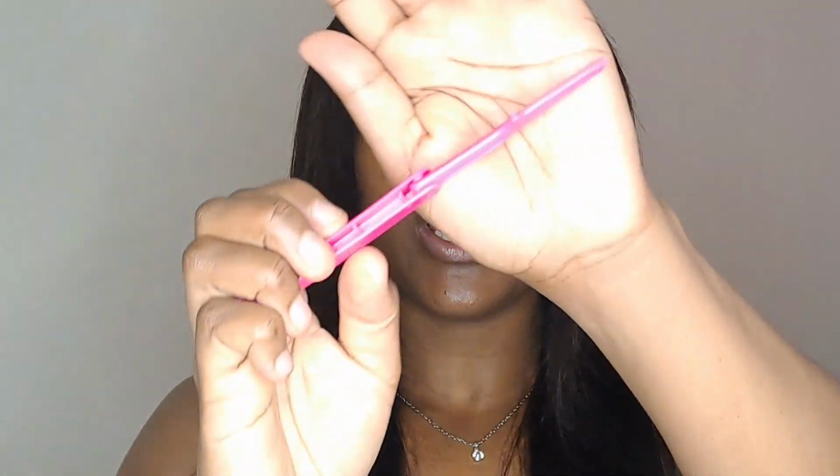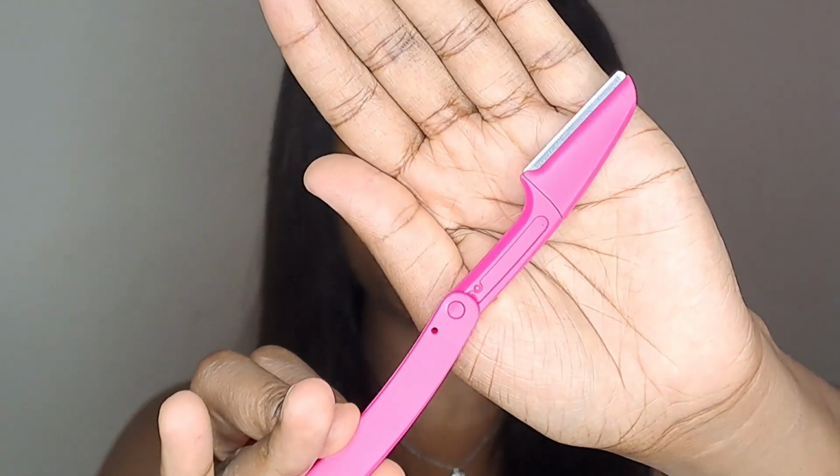So I actually taught myself how to shape my own eyebrows, and I actually bought these eyebrow blades from Mr Price. Let me show you them. They are so cute, you guys. They come in different shades of pink. This is what they look like. So these are eyebrow razors, it's a razor basically, but just a cute version of a razor. And this is what it looks like. If my camera happens to go out of focus, apologies.